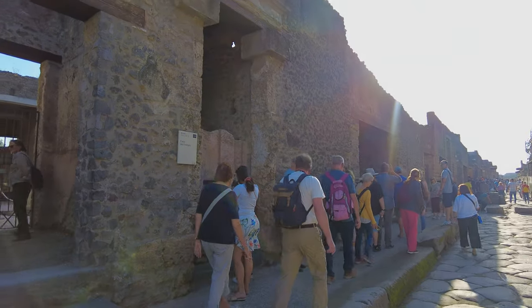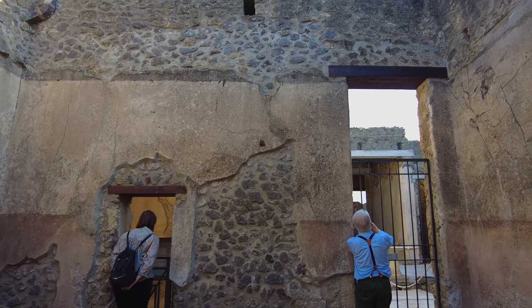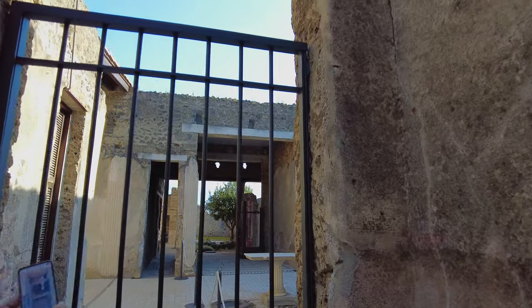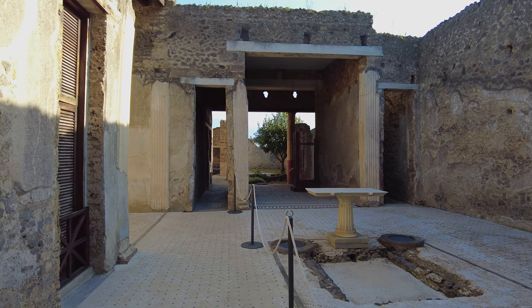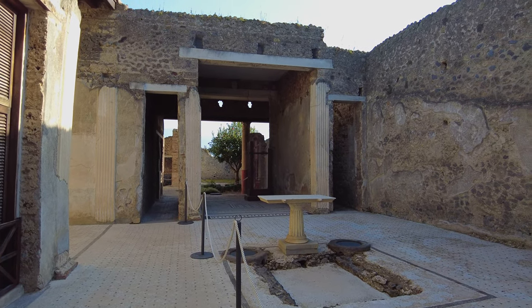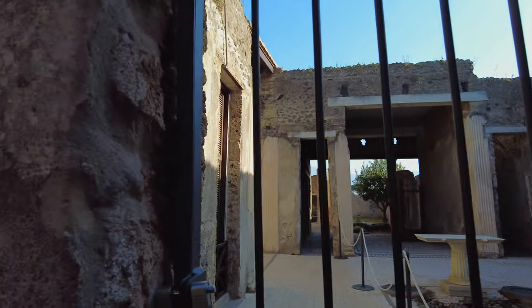Casa del Frutetto. Scusa. Let's see. So a lot of these are supposed to be open to the public, but they are not. Isn't that amazing? How that's 2,000 years old. Swing around.